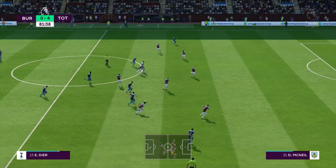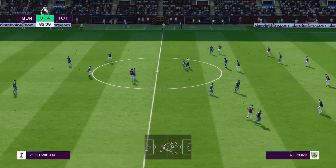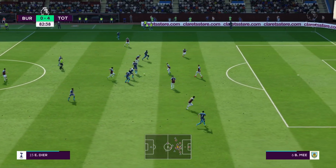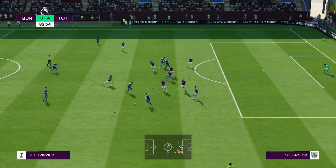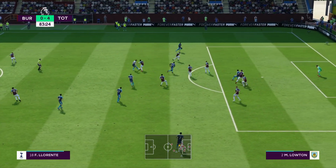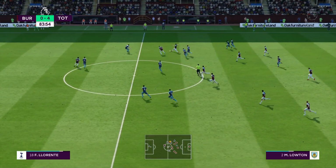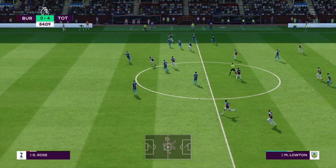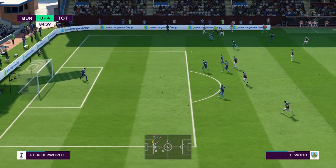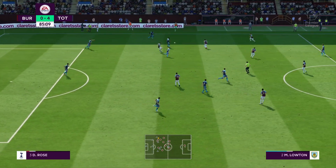Well, they are really knocking the ball around well. Yeah, there's always been an option for the player in possession, and they've used that option and kept possession really well. Fernando Llorente. Eriksen. Llorente. That's a brilliant challenge. Wood. He's coming forward with some danger. And that will clear the danger.